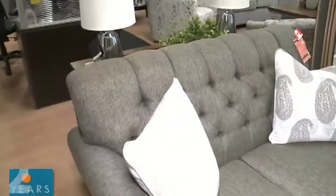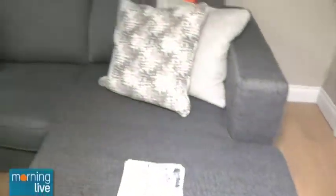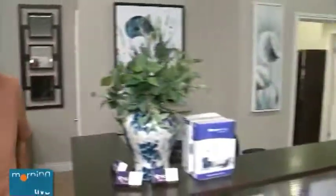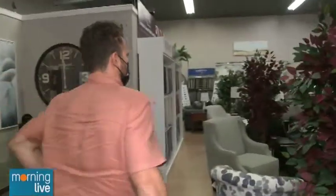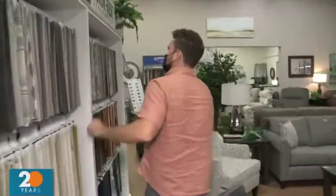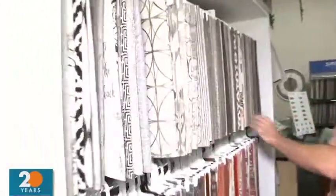Could something like this come in leather? It does, absolutely. You can do it leather, you can do it fabric. So this is Decorest, again, out of Toronto. We visited Decorest, right? We did. We went into their factory to see how it was all set up. Those guys are great. So what else do we have for sectionals? Here's a sample of some of the fabrics you could choose to put on that sectional.